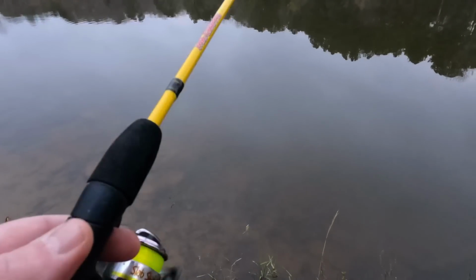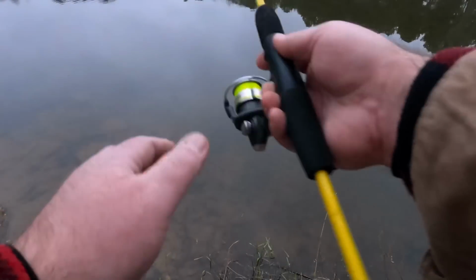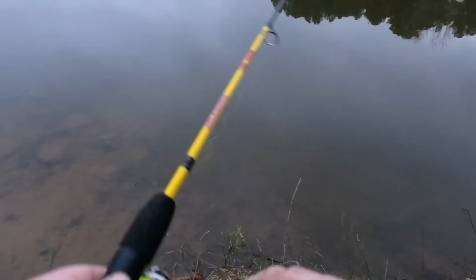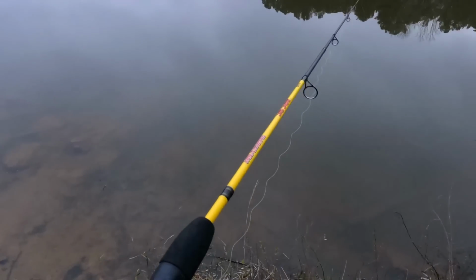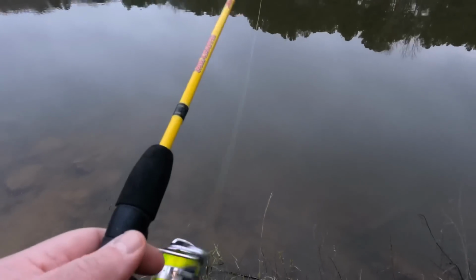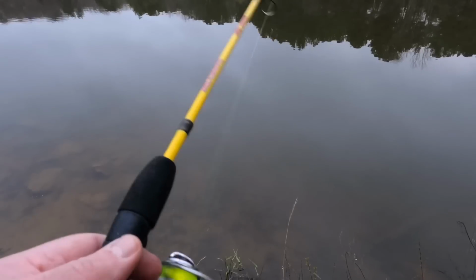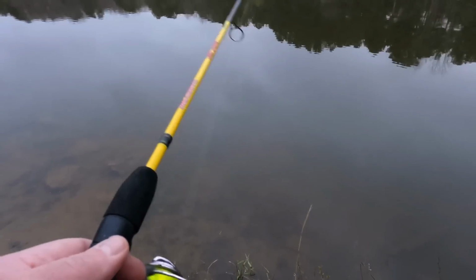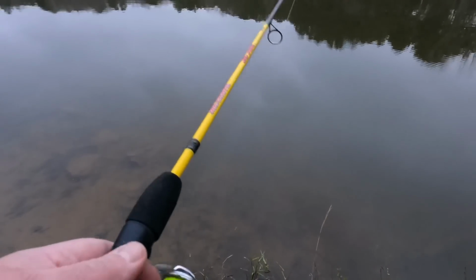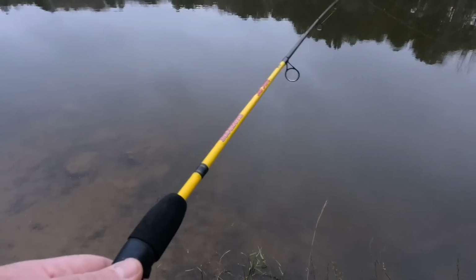Y'all, I'm like a kid. Like a kid when it comes to fishing. I ain't gonna lie, man. I absolutely love it. Right now I'm tossing a jig. Something I had tied on there last year, man. I ain't even rigged the rods up for spawn fishing yet, so I gotta do that. But you know, I just couldn't pass up and just toss a line in the water. Couldn't pass it up.